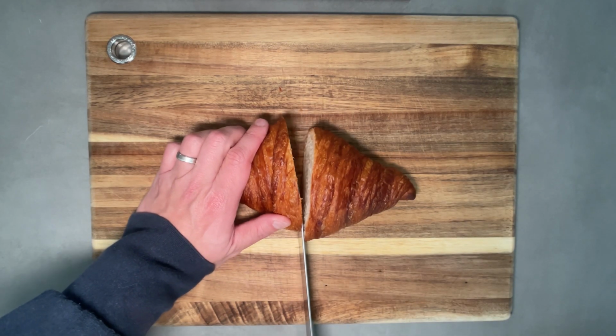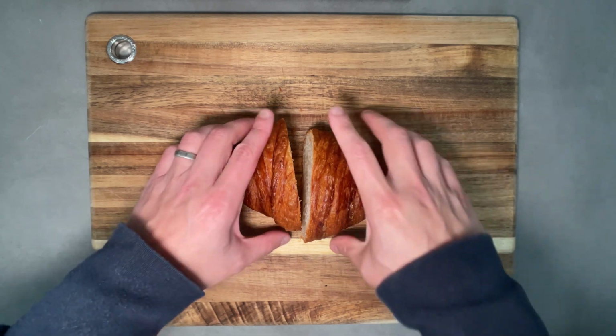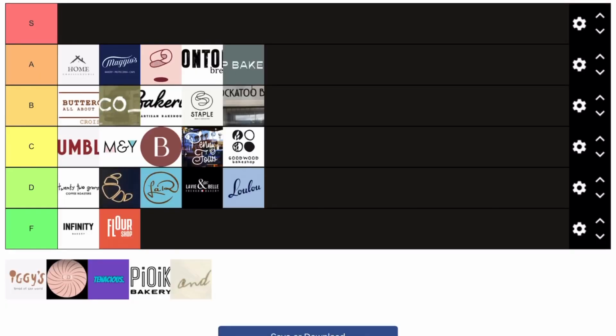It was like getting a day-old croissant for some reason. I don't know what's going on there, but if it was as flaky as it could be, then obviously I think I would have put it in S tier. But on the occasion I got it, sorry, it's A tier. That leads us to S tier.